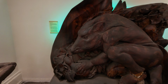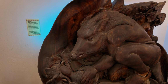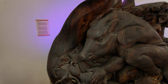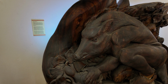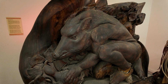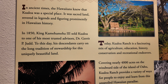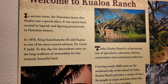So the story is that this is like a were person, a person that can change into a boar and hide. And this person was running and hiding from Pele, the Hawaiian goddess of the volcano, and hid in this valley. So it's said that the Kama Pua'a lives in the valley. Become a ranch? Well, King Kamehameha III sold to one of his most trusted advisors, Dr. Garrett Judd, and to this day, his descendants own this land.